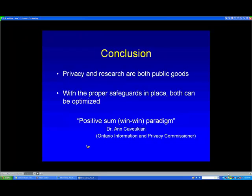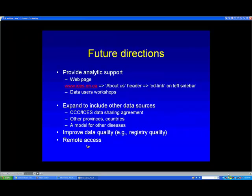So in terms of where we're going with this, there is a web page now. If you go to the ISIS website, in the header there's a link called About Us, and if you click on that on the sidebar, CDLink is one of the things that are there. And at this point, it's just a description of the program and the data sets that are available. But as time goes on, especially if there's demand, we'll find ways of increasing the amount of information on there. Data dictionaries, SAS code procedures for various things, etc. And we could also consider having data users workshops once more people start getting experience using these data.